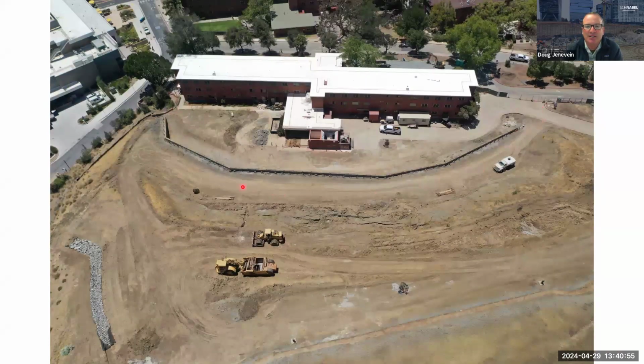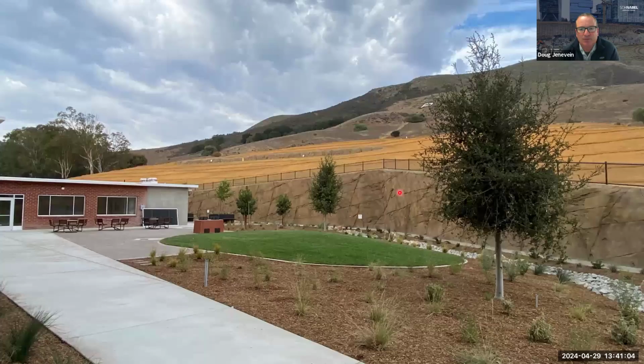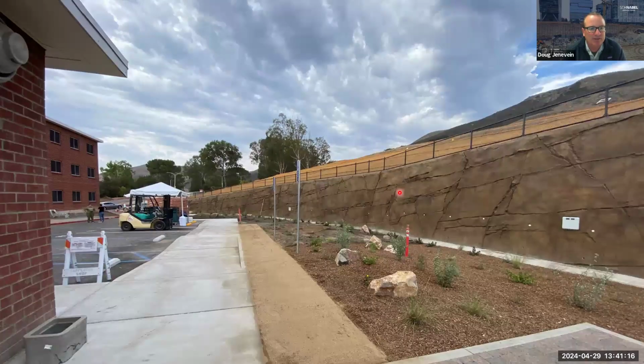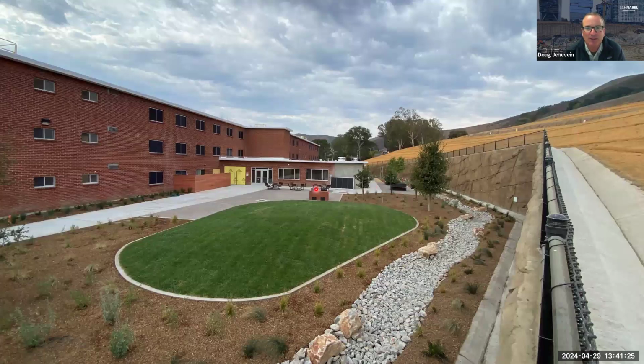Basically shields now the entire dorm from the landslide mass. And then once the landscaping and flat work was completed in the old courtyard area, it produced a very nice area for the students to enjoy an outdoor recreation area, along with barbecue pits and some seating areas and some lawn area.